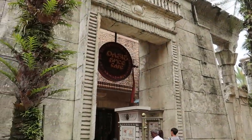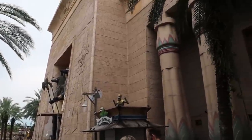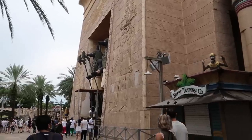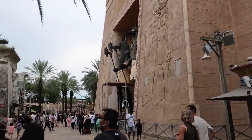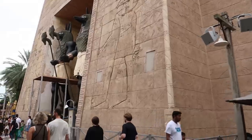You know, Oasis Spice Cafe just over there as well. This is absolutely amazing. This facade is huge, look at it. It's a lot better than the Florida facade. How's the ride going to be? It's a Premier Rides launch coaster. I believe it features three launches. And of course it's all indoors.